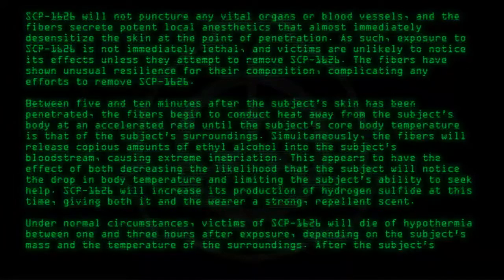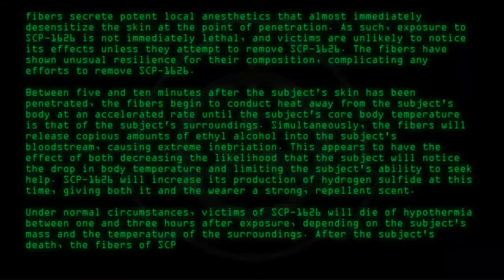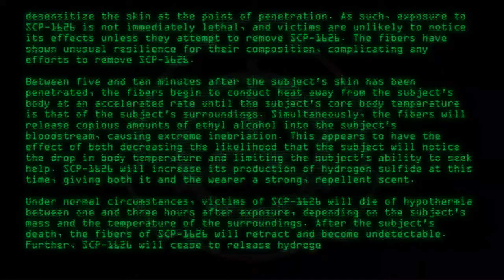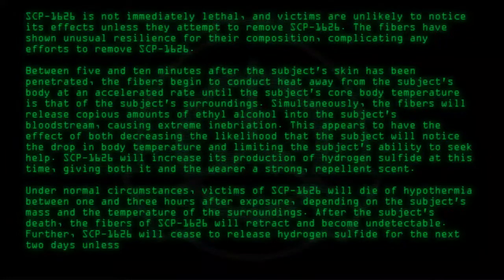After the subject's death, the fibers of SCP-1626 will retract and become undetectable. Further, SCP-1626 will cease to release hydrogen sulfide for the next 2 days unless it is worn during that time.